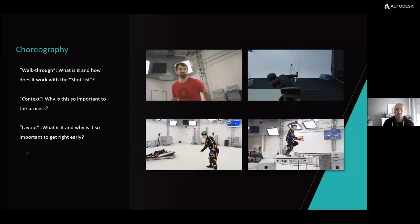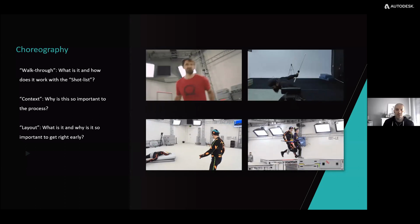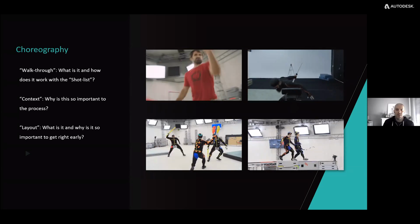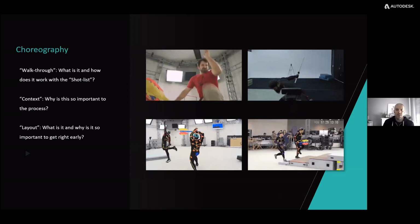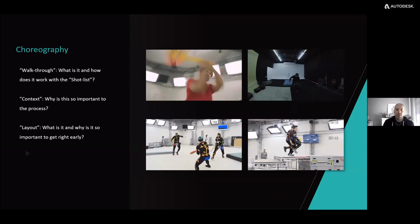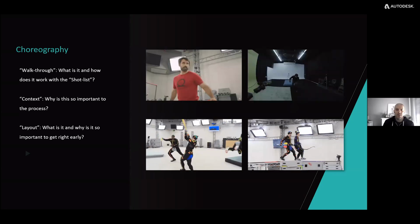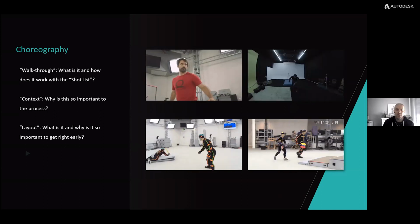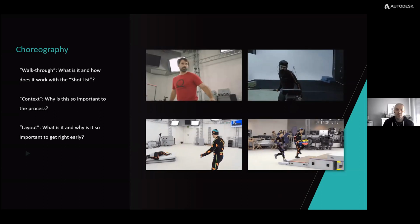And you also don't want to have any confusion on the floor. And we'll get into that in our sort of actor-director relationship. But the more comfortable the actor or the stunt person, the motion actor is, the better motion you're going to get. If you go in and say, here's my shot list, here's my 10 moves, go do it, you're going to get a robot. You're going to get something that's not appealing. And it might be real life motion, but it's not going to be appealing. And that's what we do when we walk through the move.